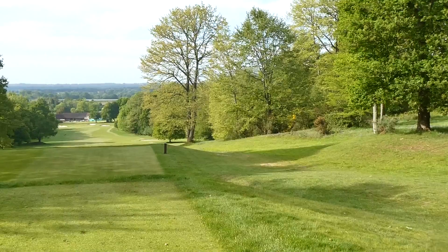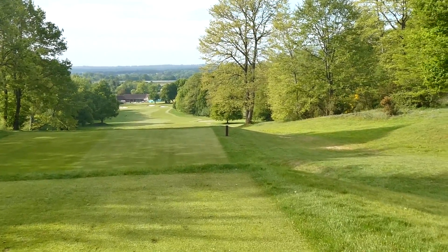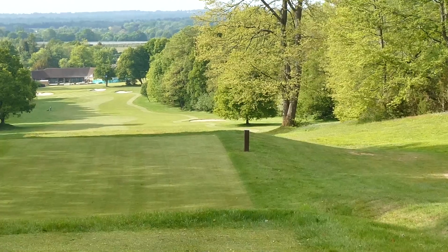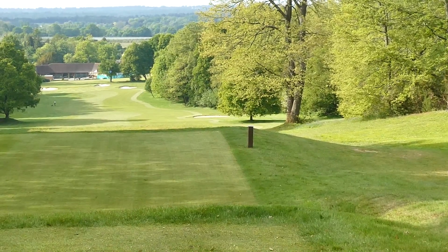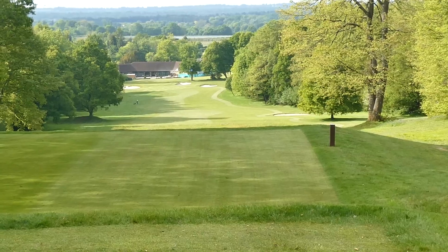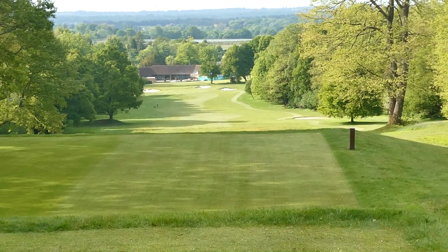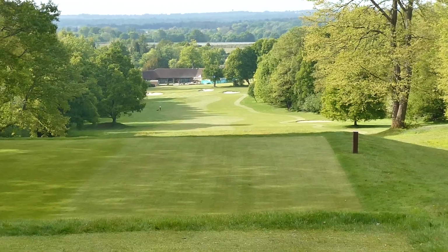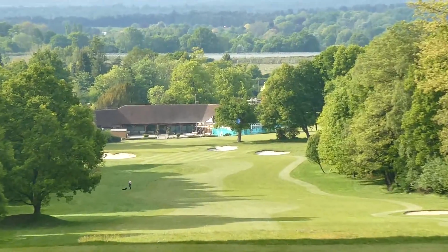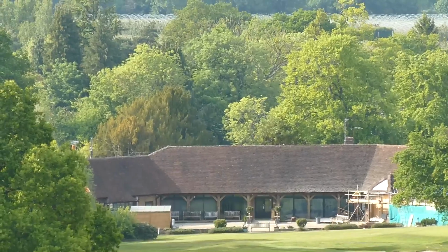Puts you in trouble. The ideal shot here is a soft fade off that bunker, towards that bunker. Probably won't reach it from the back tee. The big players can, they just blast it down the middle, but us mere mortals, gentle fade from the middle of the fairway, leaves a nice open shot to the green then as well. And there's the clubhouse, sadly not finished yet.